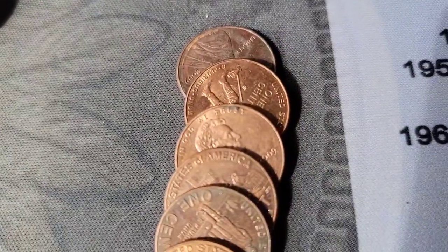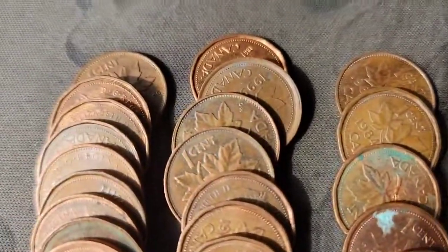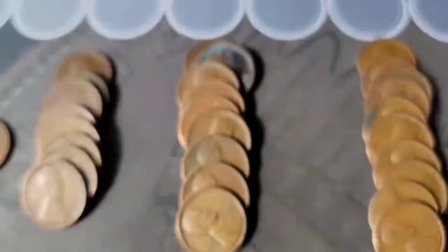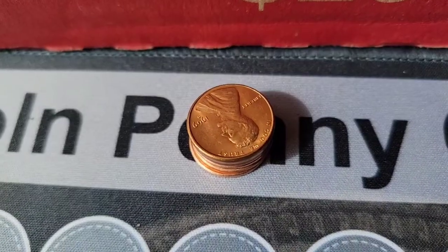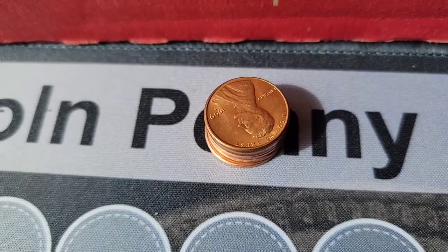For our 2009s, we had 7 finds in total. And with our Canadians, we had 23. Which brings our total finds overall to 60. We also have a small little stack here that may or may not be possible upgrades. That 1969 Denver looks pretty promising. Let's go ahead, compare our finds to the album, and see what we've got.